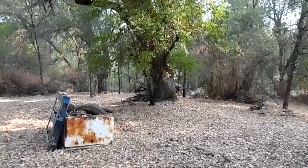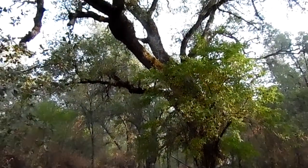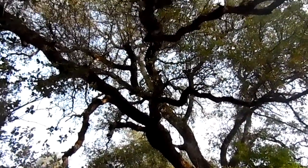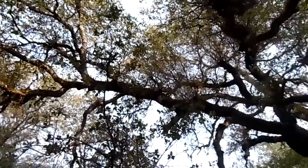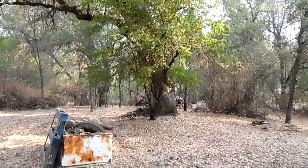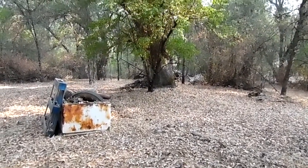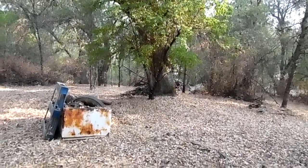You see the oak tree right there behind that little one? Look at it. There it goes. Up. Up. Up. Right over the top of me. Look at the size of that thing. This is just one branch right there. And it comes down right behind that little tiny tree right there. That oak tree's probably 3 or 4 feet in diameter or whatever. It's a big fat one.